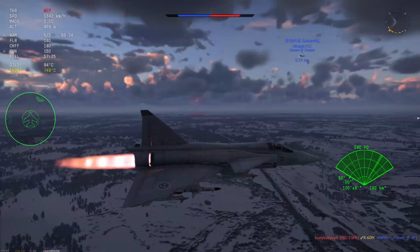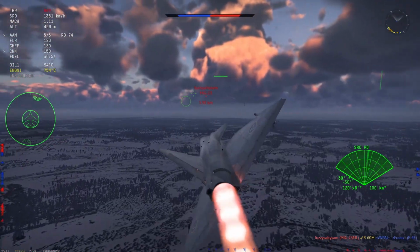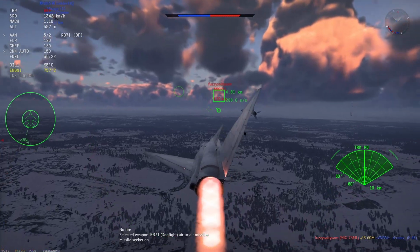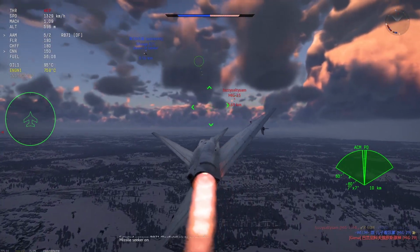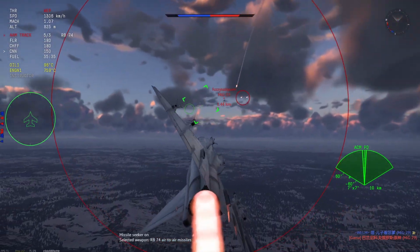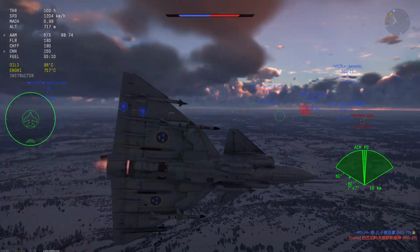The upgrade from the JAS 39A to the JAS 39C featured a few upgrades to its hardware and avionics, such as a retracting refueling probe, an upgrade to the RM12 engine with full authority digital control, MFDs compatible with night vision goggles, and a new electronic warfare system.